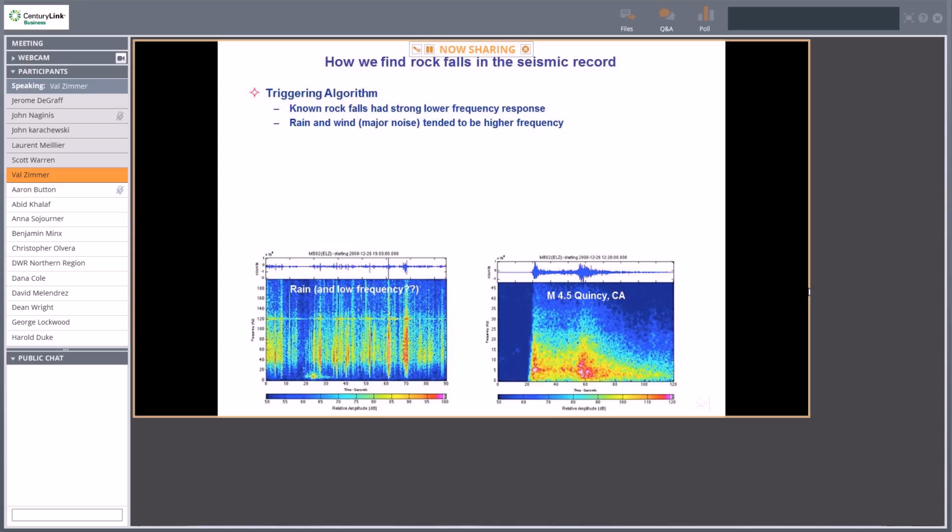There's also a low frequency event at about 20 seconds. I'm not sure what that is. That might be a tree rocking nearby. That kind of thing happened when it was a bit windy.